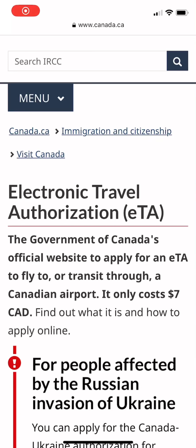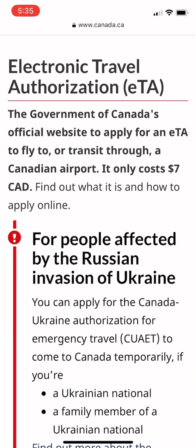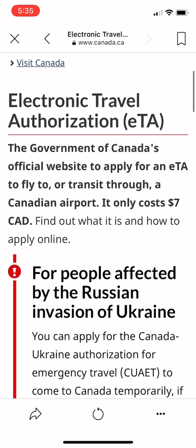So guys, because of the new news that came out about the eligibility of Filipinos for the eTA, I'm giving you a tutorial on how you can apply for your eTA in just a few minutes. I will share the links below on where you can apply for your eTA by yourself.